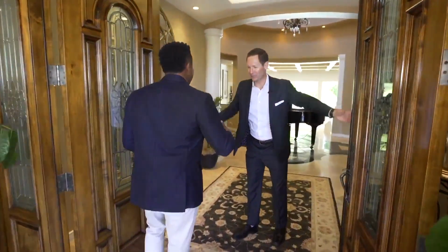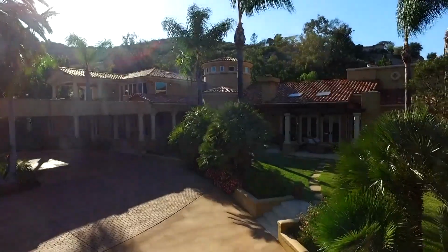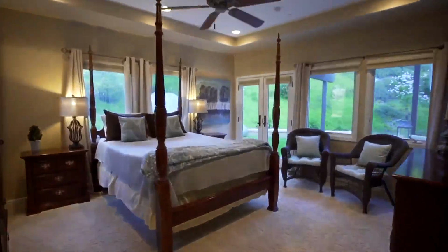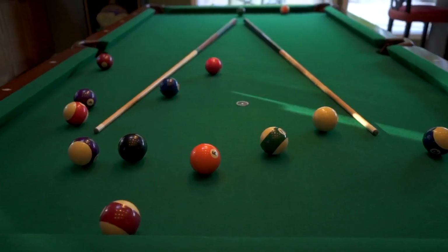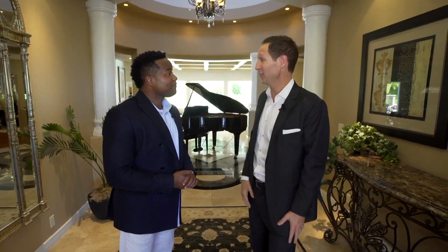Hey Ty, how are you? Welcome. Good to see you. All right. This is Patrick Ferry, luxury real estate specialist from Keller Williams Realty. Patrick, wow, when you see the home from the front, and we haven't even seen inside, it's spectacular. 8,400 square feet, 7 bedrooms, 8.5 baths. But really, it's the entertainment zone of this house that really attracted the family to buy this home. So let's take a look at this.